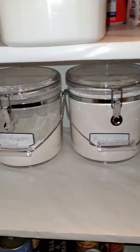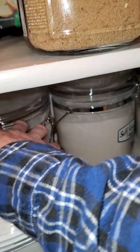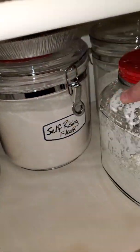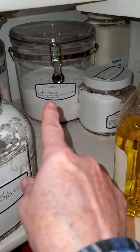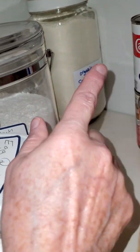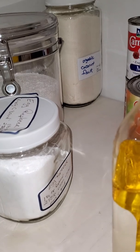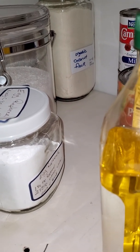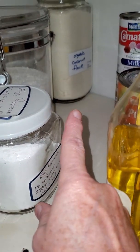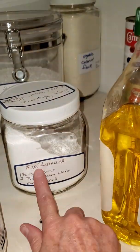Here, turn on the light for you. So, all-purpose flour, bread flour, whole wheat flour, move the powdered sugar, self-rising flour, probably could spin that just a smidge, cake flour, and in the very back, right there, here, I'll move that, organic coconut flour. Now, I have to admit, I had a recipe, and I needed coconut flour, and I didn't own any, so I went and bought a very small bag, and it was a 32-ounce bag, and it fit perfectly in the jar.